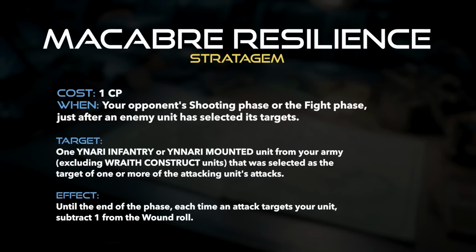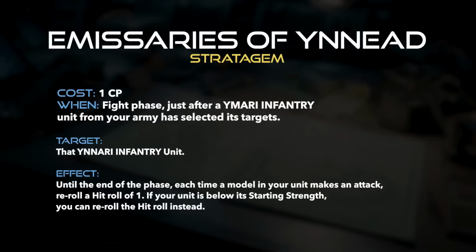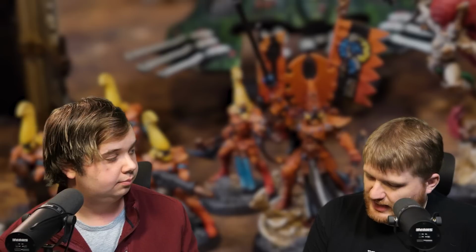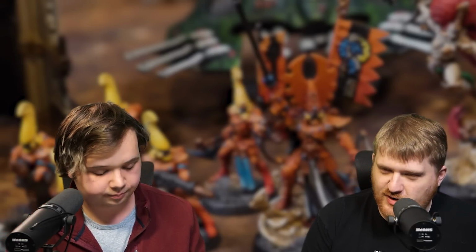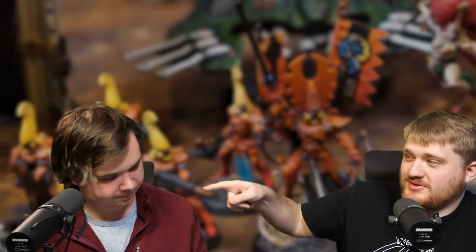Macabre Resilience. Your opponent's shooting phase to the fight phase, you pick one Infantry or Mounted Ynnead unit and -1 to wound. Okay, that's fine. That's better than -1 to hit. Emissaries of Ynnead, 1 CP. In the fight phase, after a Ynnead unit has selected its target, you pick your Ynnead unit and roll once to hit. If you are below your starting strength, you get 4 rolls to hit. I hate that because there's a very fine line for Eldar units between at starting strength and immediately dead. Yes, it is very easy for them to cross over into the next dimension, but the six Wave Serpent strategy does get around that.